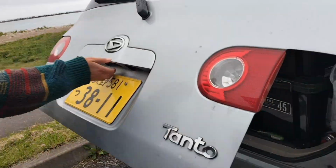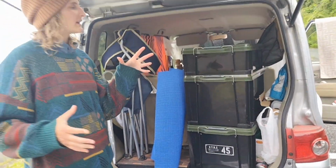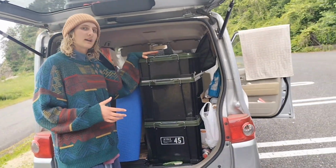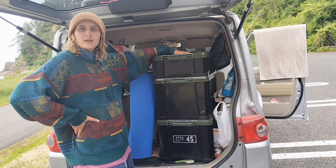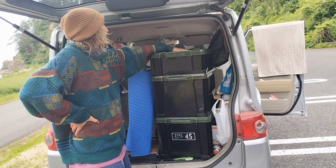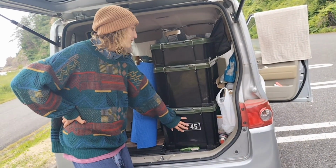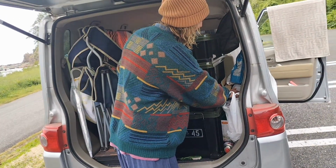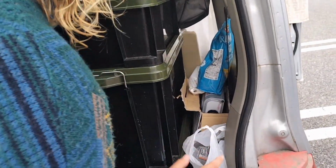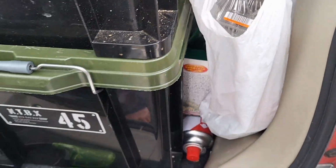So, this is the boot, and this is pretty much my kitchen. In here I have all of my utensils, although most of them are drying on the bonnet at the moment. This is all my clothes in it, and this is all of my food in it actually. I've got my cuppa that I normally keep here, as well as tissues and gas, anything that I need to be accessible, and then my bins there as well.